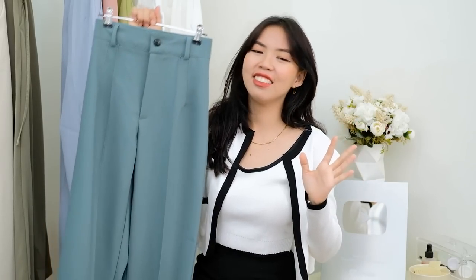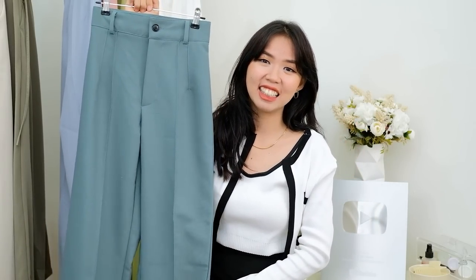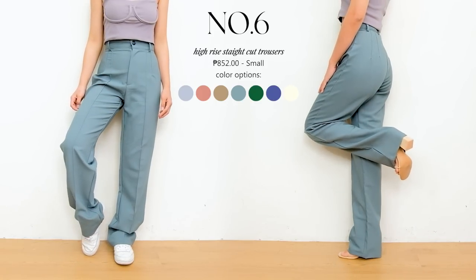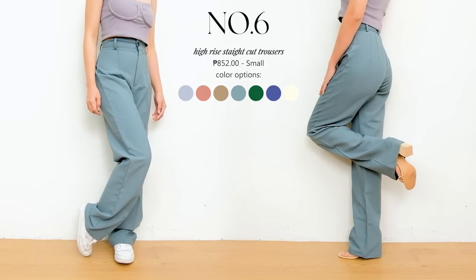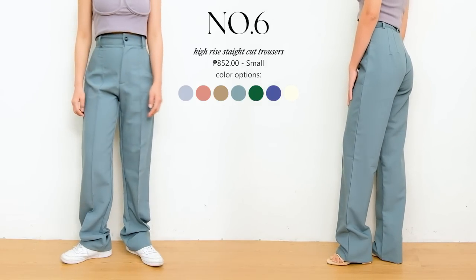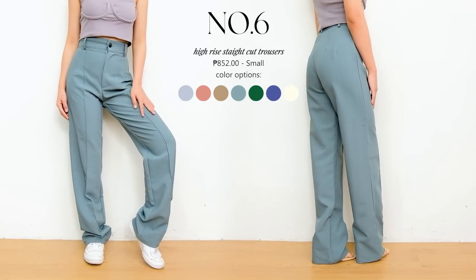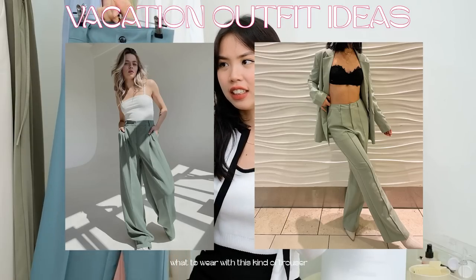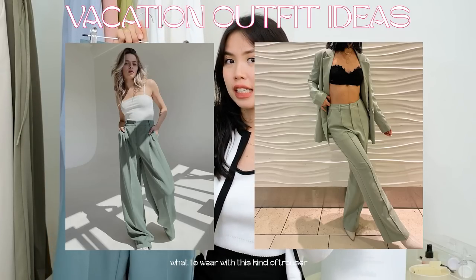Next one I have is this pants. Guys, let me tell you about this pants. This is another favorite of mine from this haul. Sobrang ganda ng quality niya. It's super nice, guys. I would totally suggest this one for tall girls. Sobrang haba niya, but this is not for girls na mas mababa pa sa akin. Kasi, girl, malulunod ka. Ang ganda ng tela niya. It's like Zara feels. Ang ganda din ng material niya. This is totally worth it for its price.